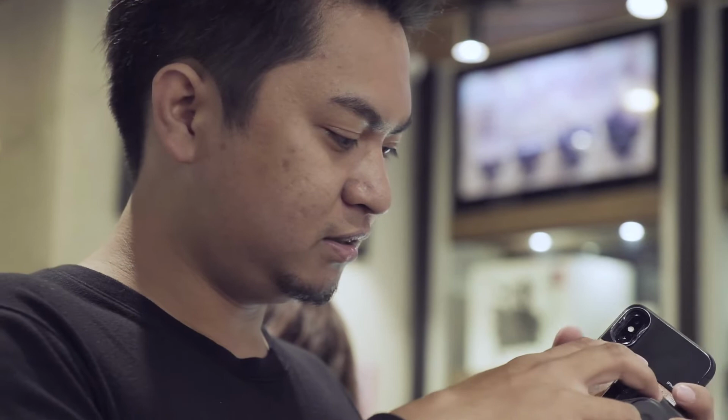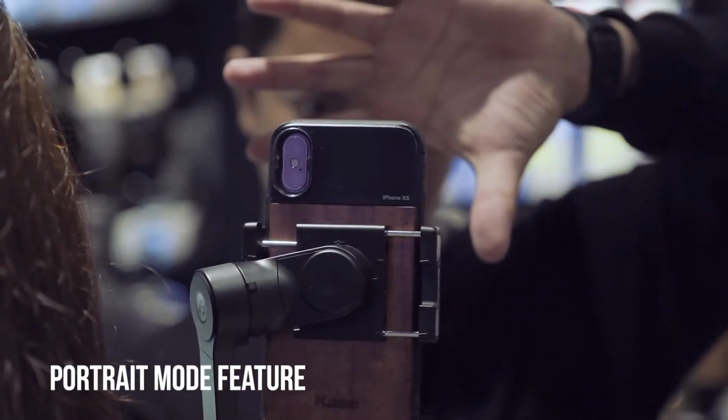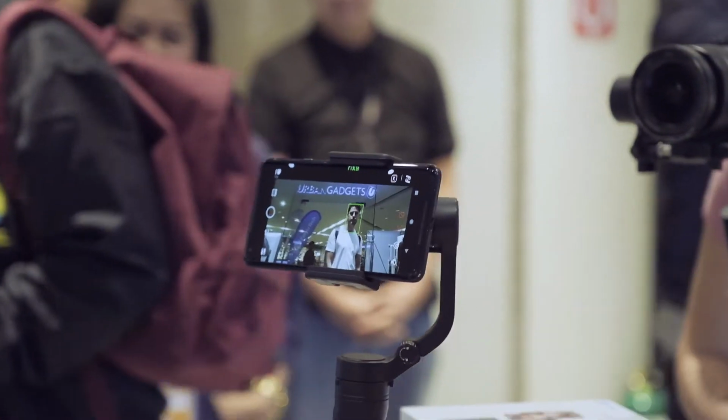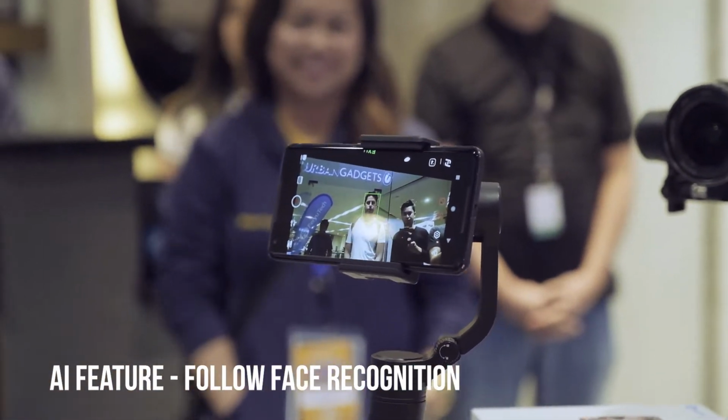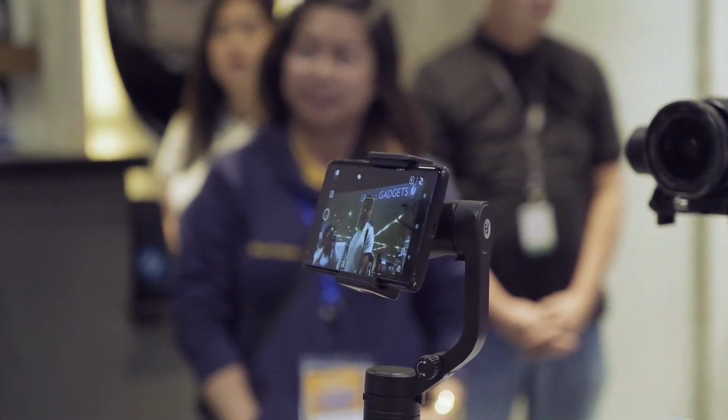So, how much SRP? How much? $399 daw. The cheapest. The gimbal. So, we have four stations. Very stable. Long press na po yung... Yes, it's like a top gear shot. Yeah. We also have the AI feature po.